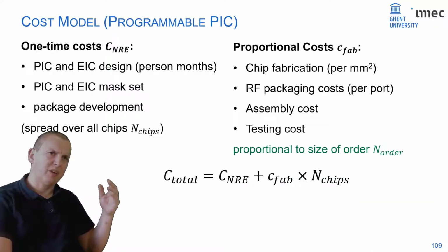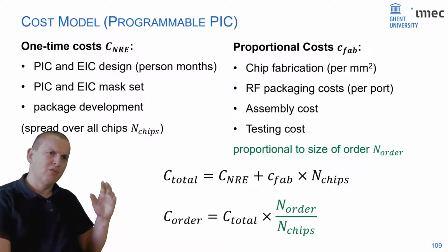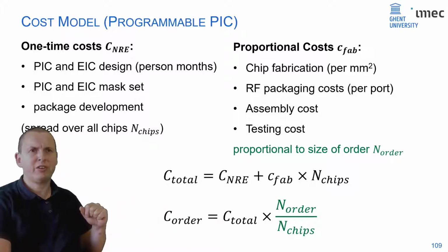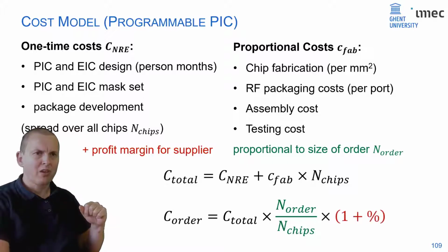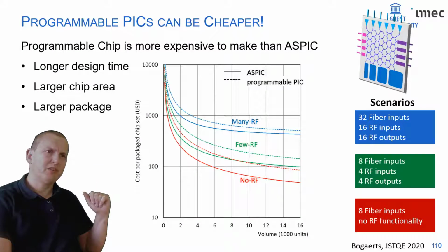Now, for a programmable chip, a general purpose chip, this model is very similar, except that the cost for the customer is now only proportional to the number of chips in the order rather than to the total number of chips. So you now get a cost per order which can be significantly lower because the non-recurrent engineering cost is divided over many more users. Of course, you have to take into account a profit margin for a supplier, which we here count at 30%. So if we plot these two together, of course we see that for a given volume of fabricated chips, the programmable photonics chip is more expensive.